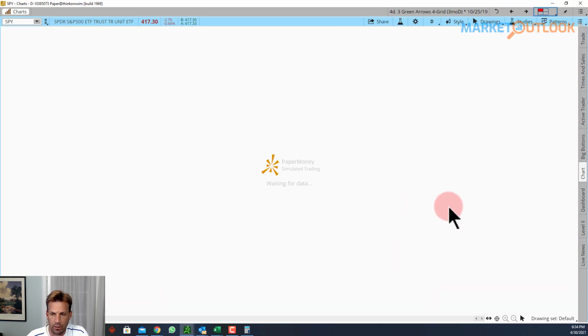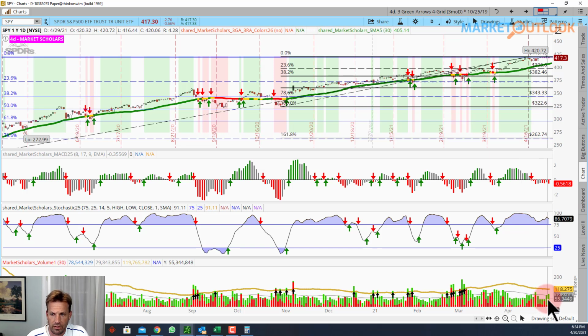Obviously, the volume today finally picked up a little bit. The last couple of days has picked back up to a little bit above average at 85 million. The trading range did not pick up, though.